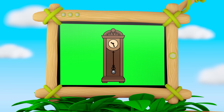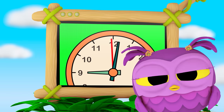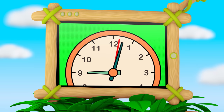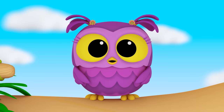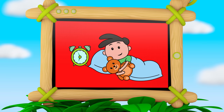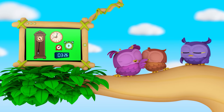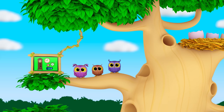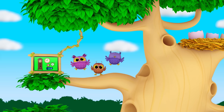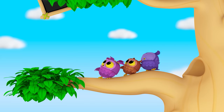A clock keeps track of hours and minutes. And a clock helps you wake up in the morning so you can be with the ones you love. Wow, clocks are pretty special, aren't they, Hoot, Scoot, and What? Hoot, hoot, yeah! It's been wonderful learning about clocks together. I wonder what we'll learn next time.